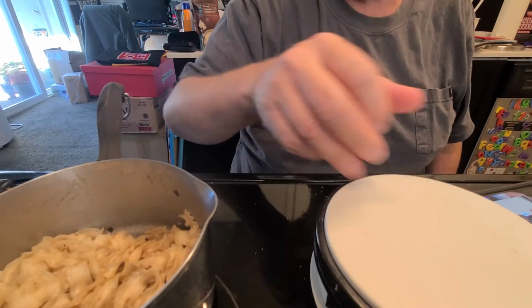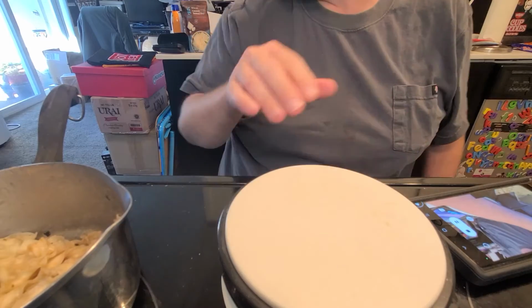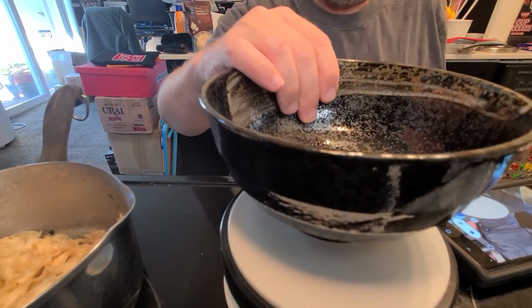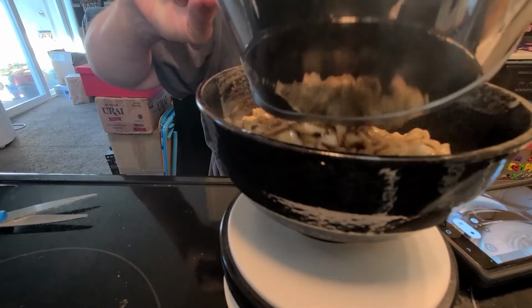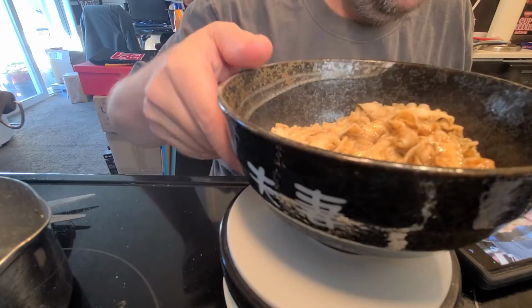Very, very, like herbal. And a stronger kind of tea flavor than I would have expected. Well, as I guess I should have expected. It's tea. But definitely an interesting one.